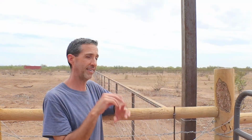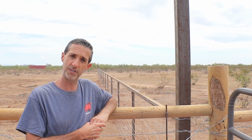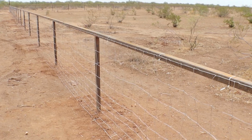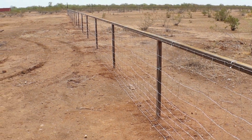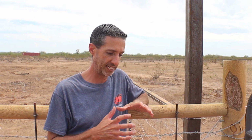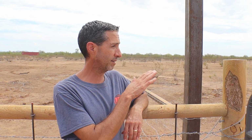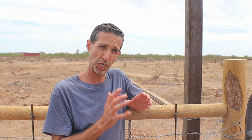Back where we have the livestock acre, we attempted to do some field fencing this morning and it didn't turn out so good. I've never worked with field fencing before, but I can already tell you I don't like it at all. It was really kind of difficult to work with. We don't like the way that it looks, and with our thought process behind what we're going to use this acre for, it's changed a little bit.